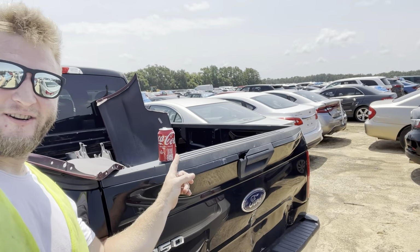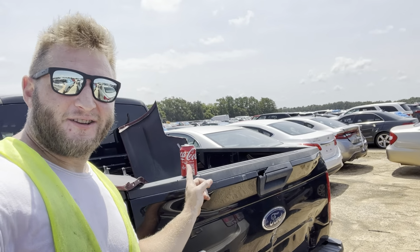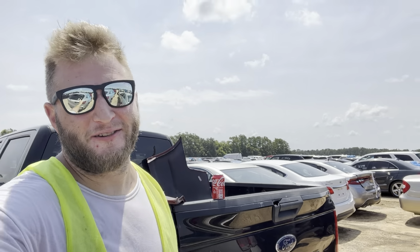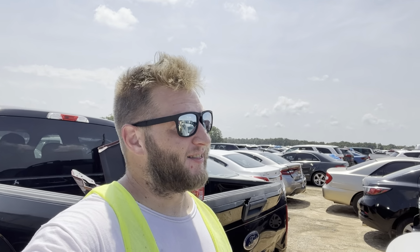I got to thank my buddy Jeff here at Copart. Stopped, talked to me for a little bit, and gave me an ice cold Coke, which is the only thing keeping me running right now because I am hot. But we're gonna find this first car, and I think it's right over here, so let's get into it.